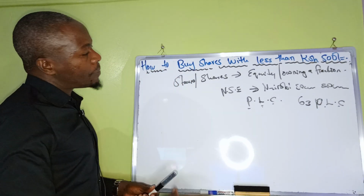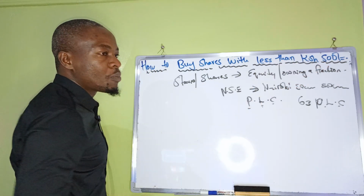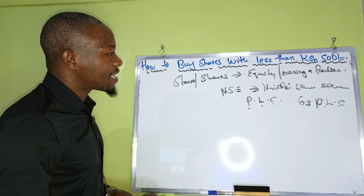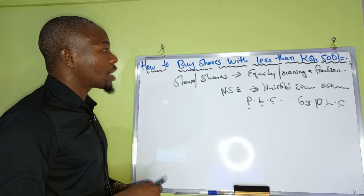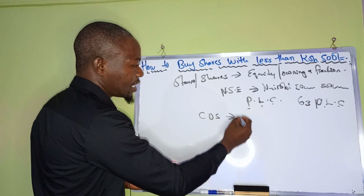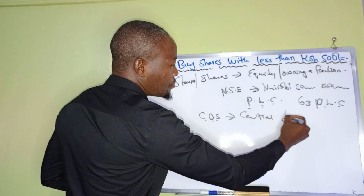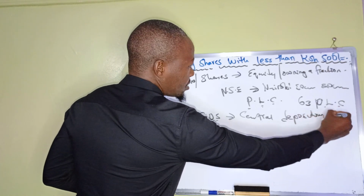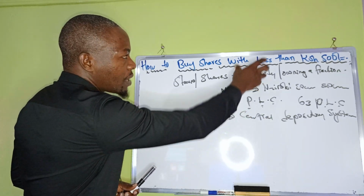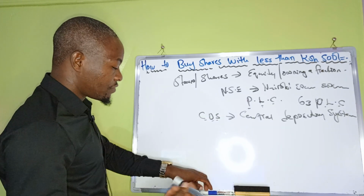Now, if you would like to buy shares for less than 500 Kenyan shillings, first of all, whichever the number of shares you want to buy and whichever the company, you must have an account in Kenya called a CDS account, meaning Central Depository System. For you to be able to buy shares, you must have this specific account. And this account is usually opened, this pen of mine is actually disturbing me.